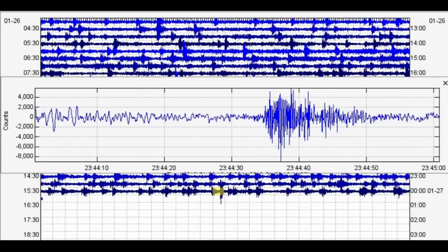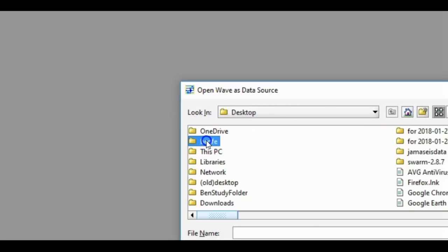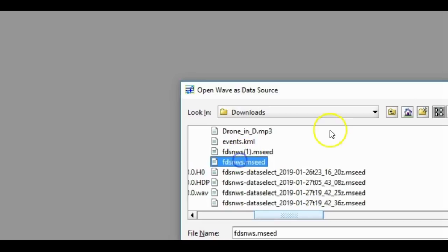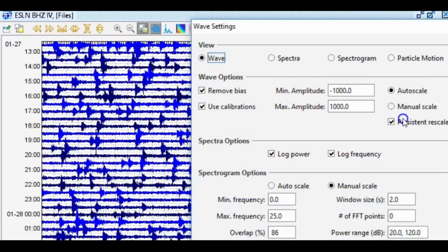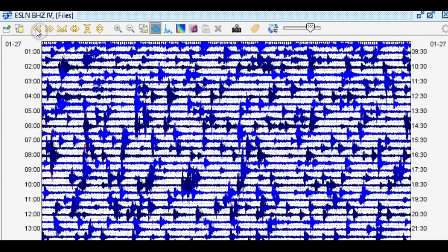Okay, so I'm done with that. I want to go back and look at the most recent. Remember how we downloaded the most recent data possible just a little bit ago as an example? Well, let's go check that out real quick. And here it is right here. This is the most recent data stream for ESLN in the IV network on the southern slope of Mount Etna. Let's turn persistent rescale off and go all the way to the beginning up here.